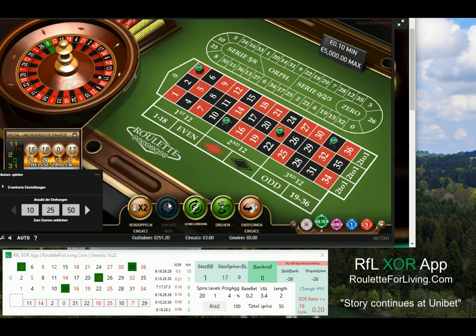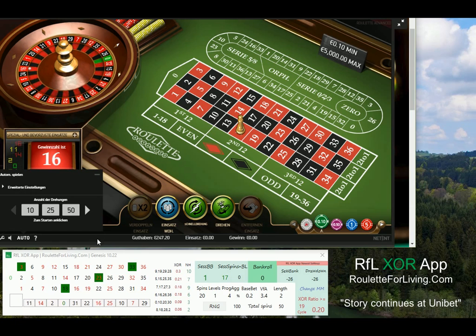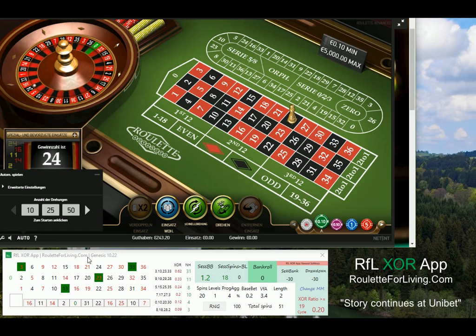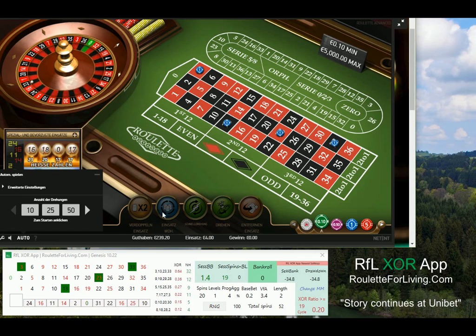Don't be mistaken, you can see the XOR algorithm showing some ratios and also a non-hit column. If you think you are always betting on the fixed pattern having the highest non-hit, it's not true. That's pretty special. Sometimes it's true, of course, because a higher non-hit can give you some kind of edge. On the other hand, it's not always the case.